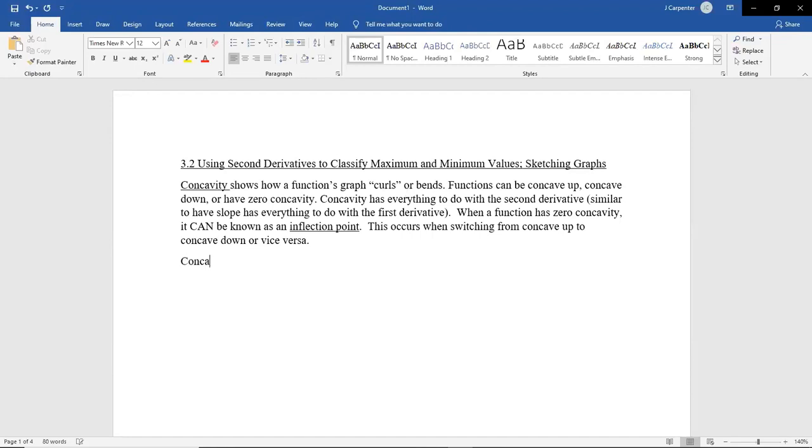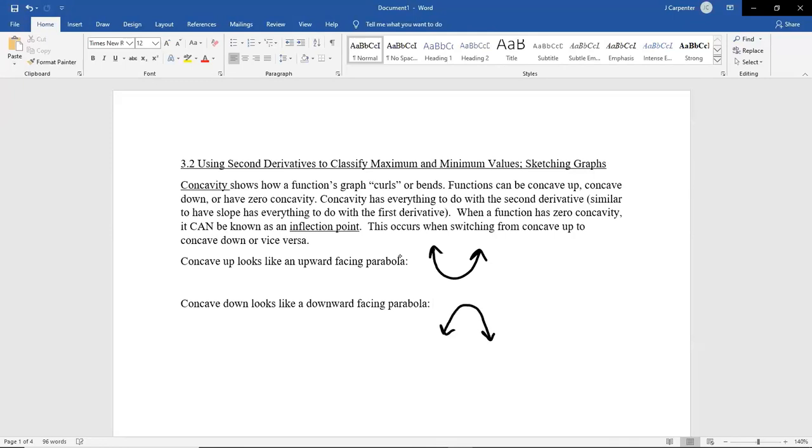In particular, concave up looks like an upward facing parabola. Concave down looks like a downward facing parabola. Again, in those little regions, it doesn't say the function's concave up everywhere. We're only talking about a local region. It could be everywhere, but we're only talking about local regions. So when you're concave up, that means in that region, it looks like this. When you're concave down, it means in that region, it looks like this. And I will draw a demonstration of an inflection point in a few minutes, don't worry.